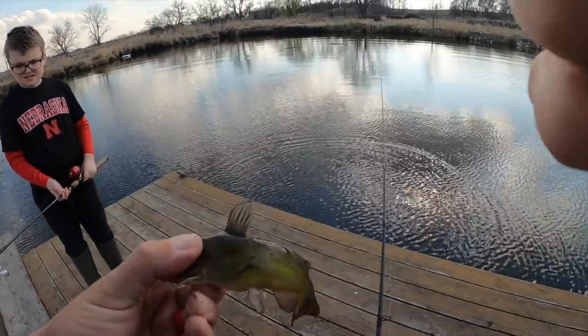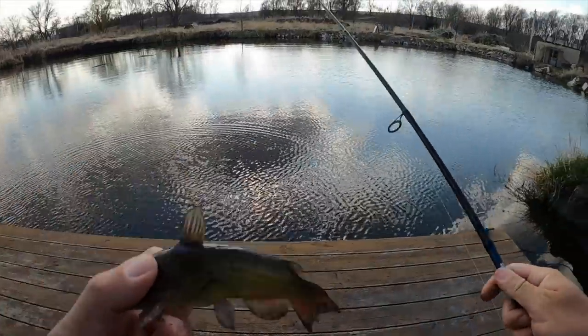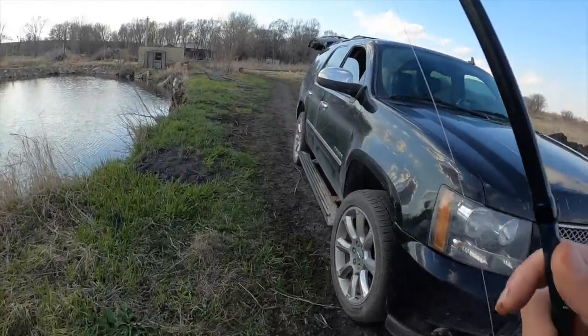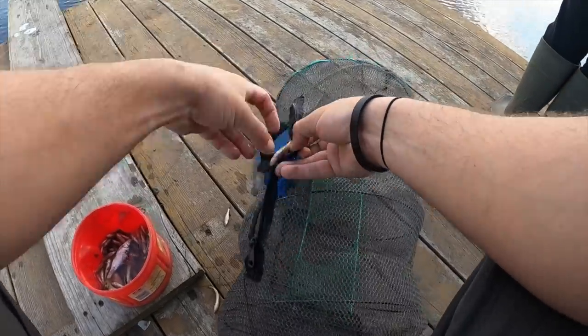I think I'm going to throw a trap. We definitely need to take as many of these out of here as possible. Larry said they're bad for all the other species. He did eat your minnow. You're going to have to put a new one on, Max. I'm going to put a trap out right here, though, and see if we can catch some bullheads in the trap. I'm going to put some of these dudes in this trap right here and see if we can get some.